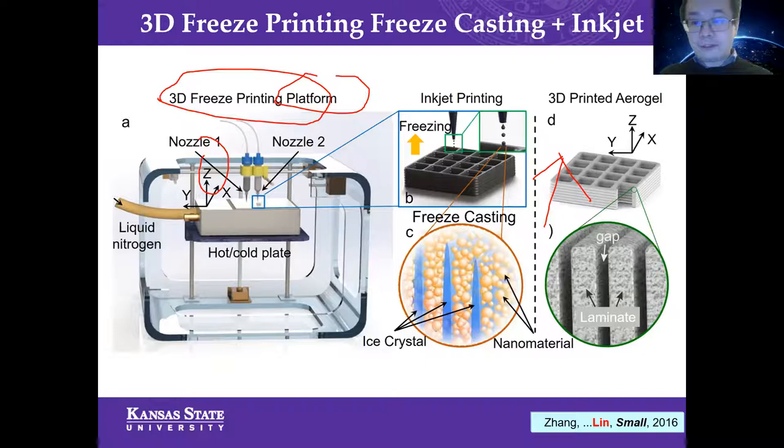And then here is the challenge. For example, if we have interconnected pores in one layer, the question arises here: is it possible for the ice crystals to penetrate the boundary and still grow along the direction, so that we can have interconnected pores along the whole structure, right? If we can have interconnected pores along the whole structure, we can find a lot of applications. But that's a question here.